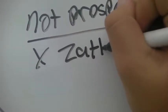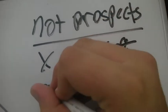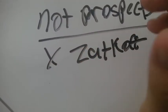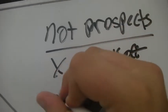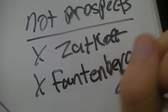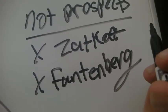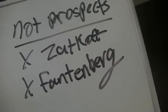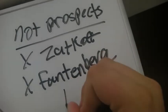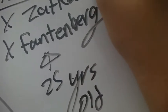I'm not including Zykov because he's played many games as an NHLer. He was supposed to be our backup last year, but he got buried due to poor performance, and he's now in Ontario. And also, I'm not including Swedish defenseman Oscar Fantenberg because he has played overseas in Germany and in Sweden. So he's also 25 years old, and Zykov is 30 years old.